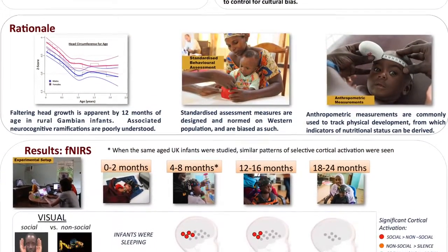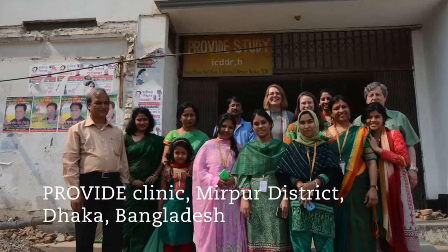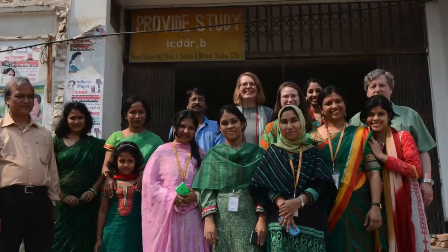If we can understand what processes lead to an impaired development, we can attempt to correct those, which will have an enormous impact in terms of global public health and human capital of the particular populations we're working with. The results of the study are expected to be published in the next 2 to 3 years. Meanwhile, the FNIRS technique is being disseminated in other developing countries.